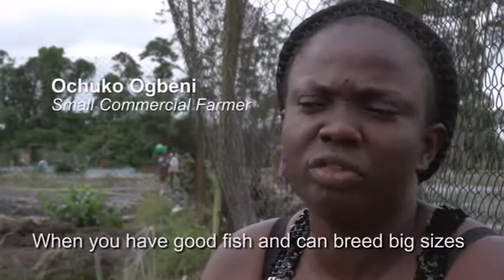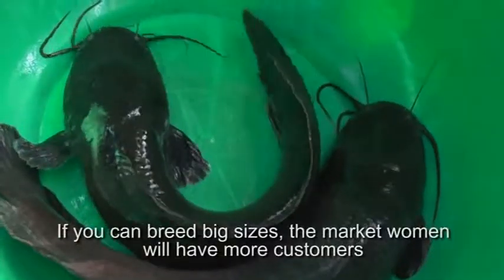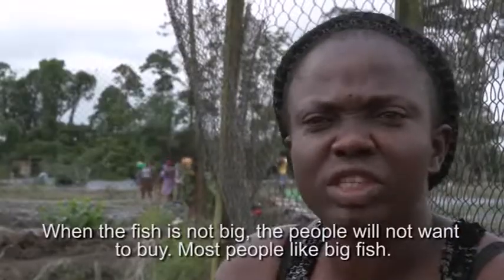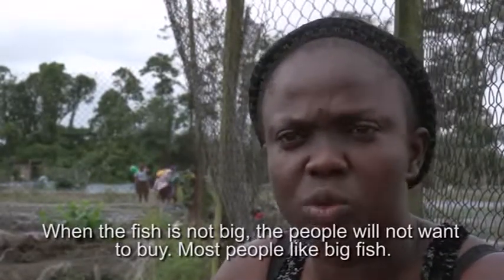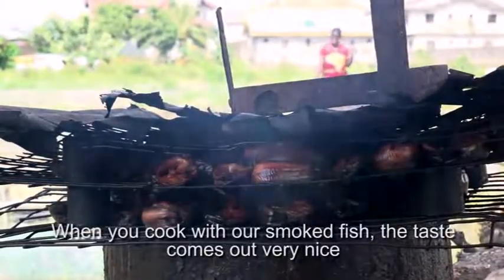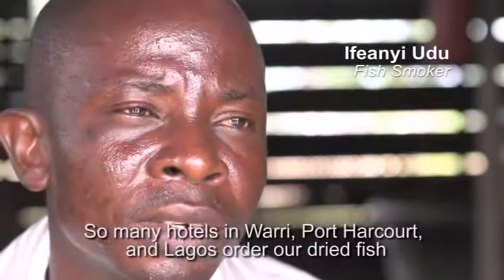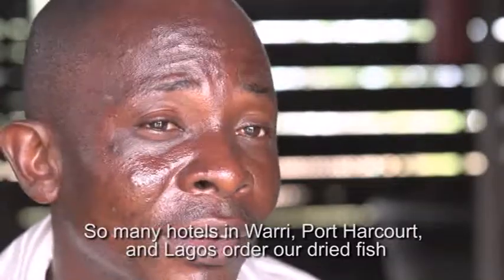When your fish is good, like if we can breed big sizes, like that one in that rubber, you see the market women, they'll have more customers, because when they buy from us, people will be trooping to the market to buy. When the fish is not big, people go there, say the fish is not big, and they wouldn't want to buy, because most people like big fishes. When we smoke the fish, anything you use it to cook, you find out that the taste is very nice. So many hotels in this town, Warri, Port Harcourt, Lagos, they order our dry fish.